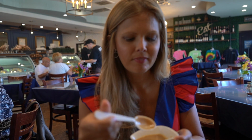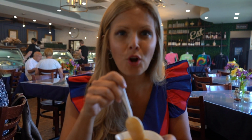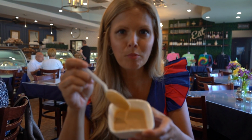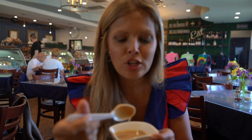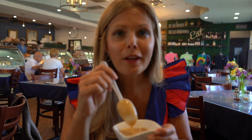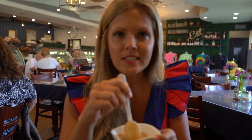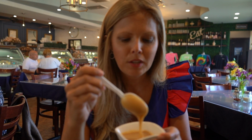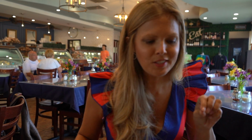Let's see. It is creamy and thick. I mean, you can stand the spoon up in the dish almost. Beautiful caramel brown. If it makes your jaw clench, then it's just the right amount of sweetness. Oh, that is perfect. You talk about perfection. It is nice and cold, and it just coats your tongue when you put it in your mouth. Oh my gosh, it is so good. I need something salty to dip in there to balance it out, but it is really good.